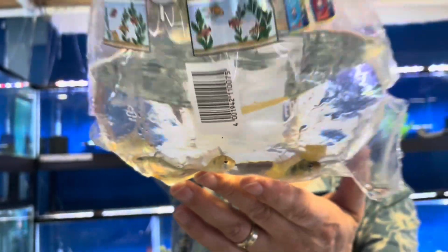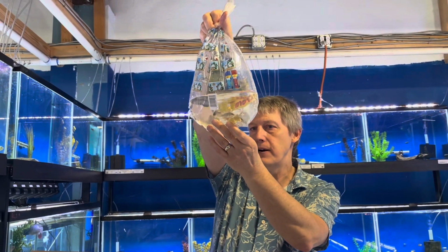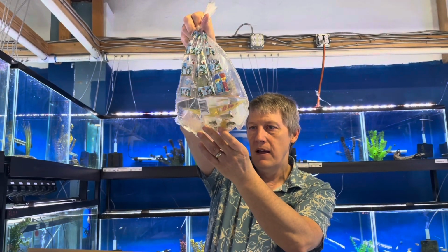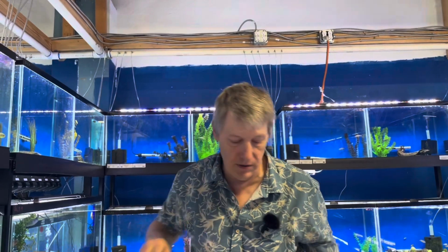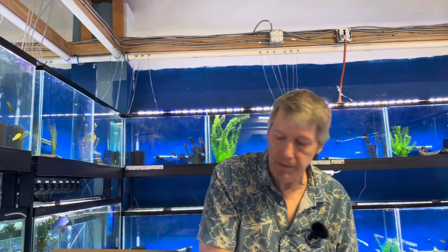Microgeophagus ramirezi, or German blue ram. Gotta have those guys. Is that some girls in there? Maybe, yeah, that's a female. Wow, we don't get females on these very often. Looks like we actually got some on this batch. So if you're one of those people been looking for females, better get here quick, because they will disappear.